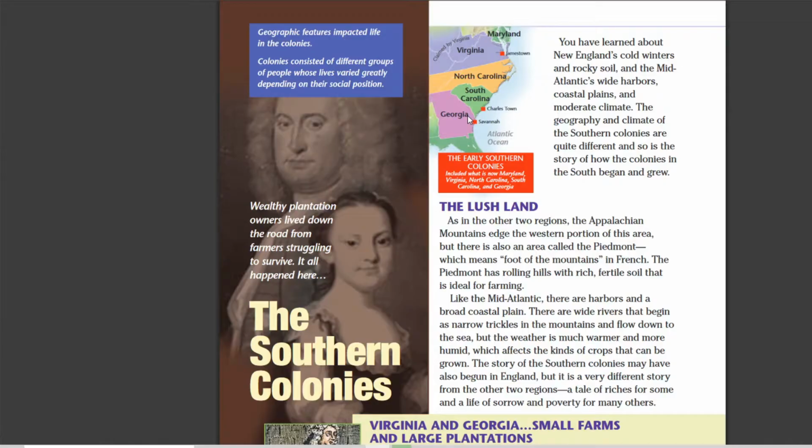Now, cash crops are, when you think cash, you think money, so it's money crops. These are crops that are going to make money. Normally you can't eat them. For instance, examples would be tobacco, cotton, indigo. Indigo is a kind of blue dye that you can make dresses, instead of having white or brown clothing, you can color it and make it look nice. So these are things that they're not going to eat. They're going to sell and make a lot of money. Tobacco especially is a huge crop and makes the South very, very rich.